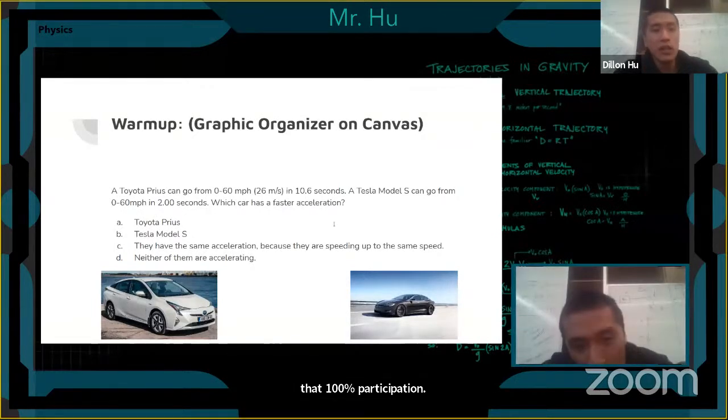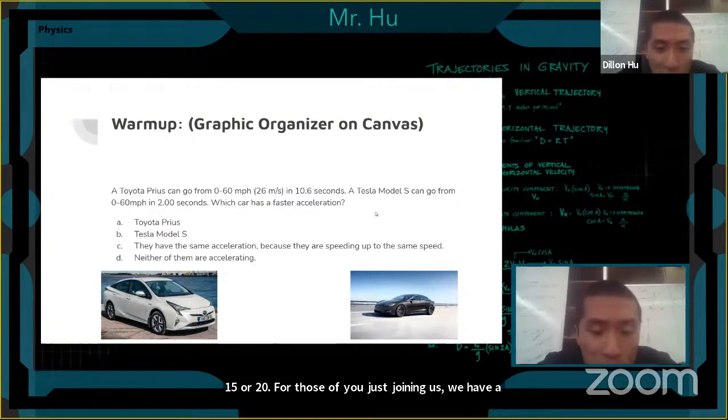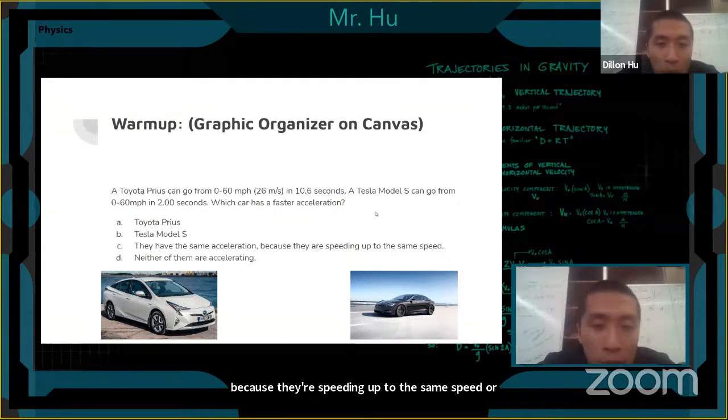For those of you just joining us, we have a warm-up question for today. A Toyota Prius can go 0 to 60 in 10.6 seconds. A Tesla Model S can go 0 to 60 in 2 seconds. Which car has a faster acceleration? The Prius, the Model S, they have the same acceleration because they're speeding up to the same speed, or neither of them are accelerating.